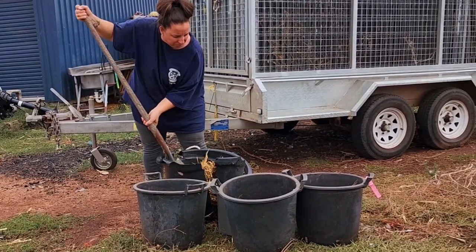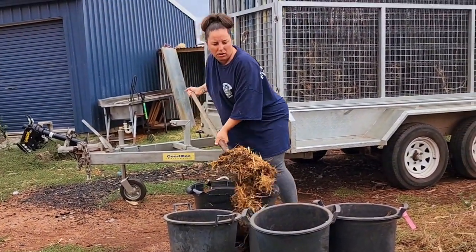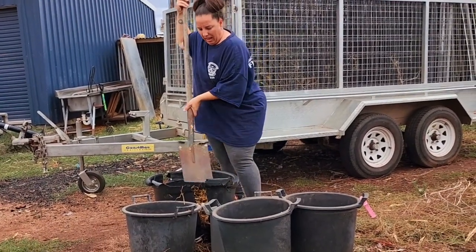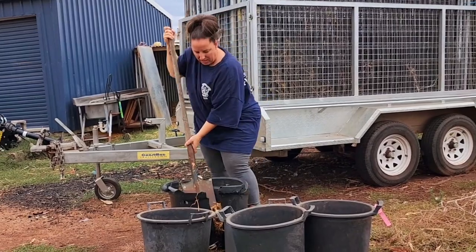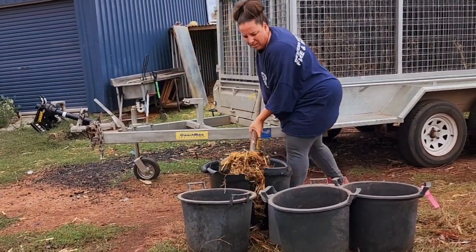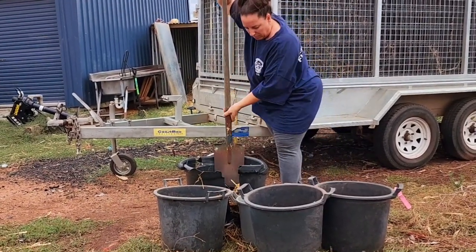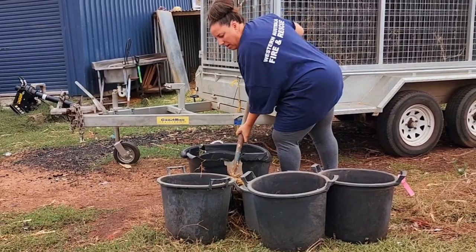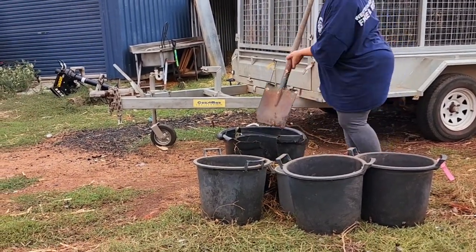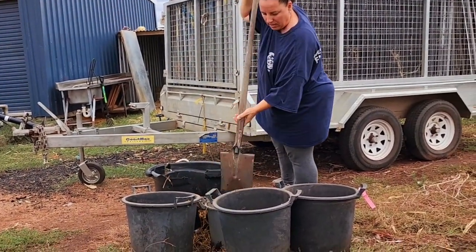Plus eventually when the banana gets down to the bottom of the pot, it'll tap into all the poop in here and feed the banana, because bananas are a very hungry plant. They like a lot of food, so they'll be able to eat. Now this is just temporary. We just need them in a pot until we find the place that we want to put them on the farm. And then we'll plant them out and start the food forest.